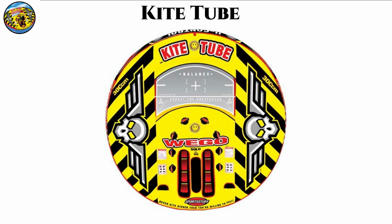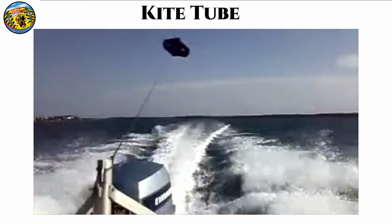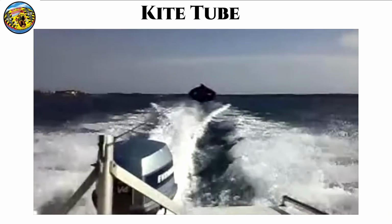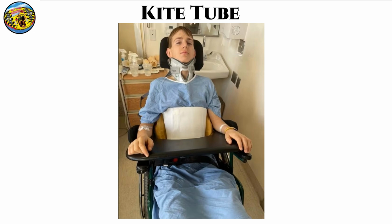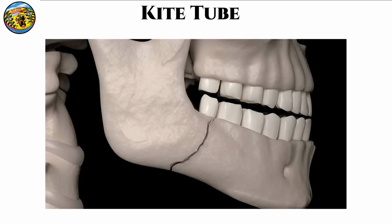However, within a few months, hospitals began reporting over 30 serious injuries linked to the Kite Tube. Riders were being slammed into the water, flipped at high speeds, or even thrown straight up and dropped from frightening heights. People suffered broken necks, chest injuries, punctured lungs, jaw fractures, and concussions. Tragically, at least 3 people died in separate accidents.